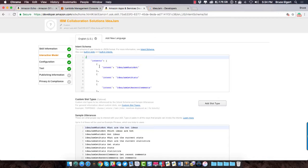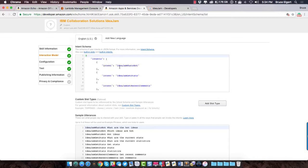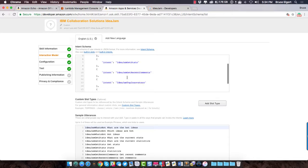Now, in the intent here, I have the IdeaJam what's hot intent. I have the IdeaJam get stats, IdeaJam get recent comments, and the IdeaJam top innovators. The last intent is an Amazon supplied intent that I can program against to stop the actual skill from interacting with the user, right? And you saw that when I said stop or Alexa stop. That intent gets called and I can have code to do whatever I want. And if you remember, I had it say, thanks for using the IdeaJam skill.